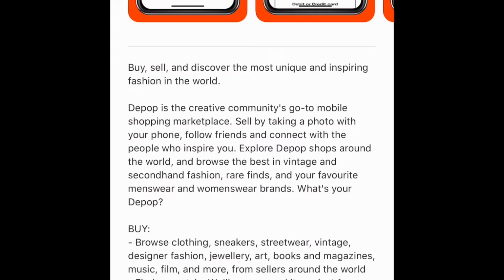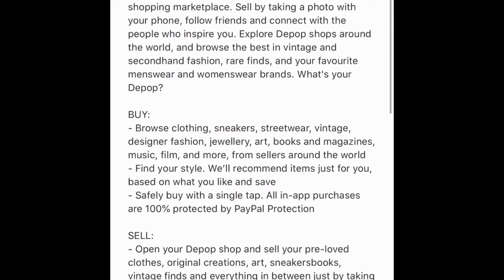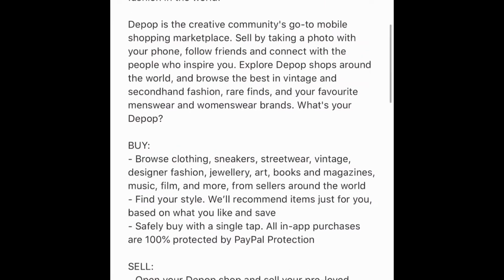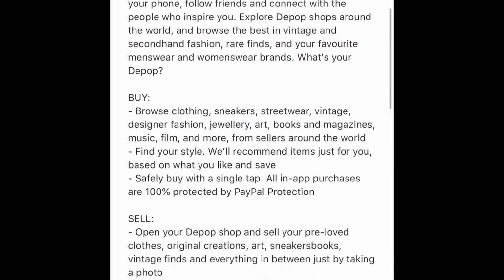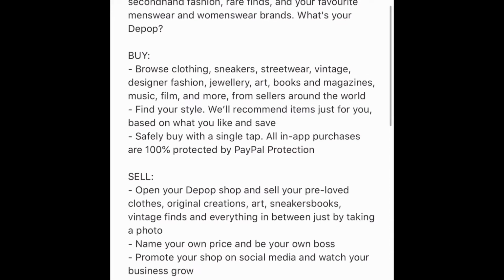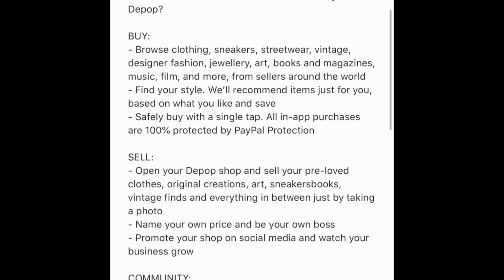So you can charge a lot of money for these items. And people are buying, even though they're old classic items. So it says here, buy, sell, and discover the most unique and inspiring fashion in the world. Depop is the creative community's go-to mobile shopping marketplace. Sell by taking a photo with your phone, follow friends, and connect with people who inspire you. Explore Depop shops around the world and browse the best in vintage and secondhand fashion, rare finds, and your favorite menswear and womenswear brands.